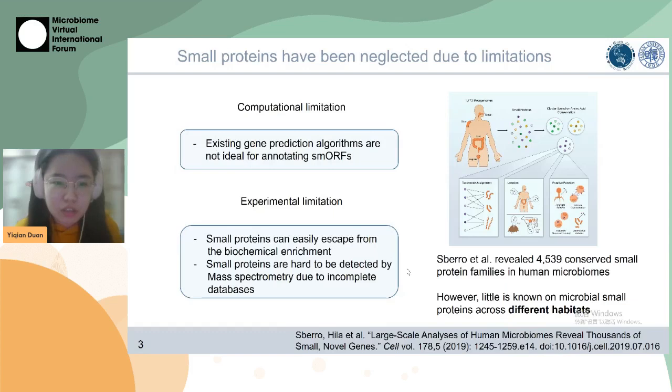Recently, with the advance of technology such as Ribo-seq, a lot of functional small proteins have been discovered. In 2019, Sberro reviewed over 4,000 conserved small protein families in human microbiomes and further investigated their potential functions. However, for small proteins in different habitats, our understanding is still very limited.